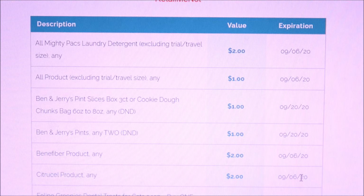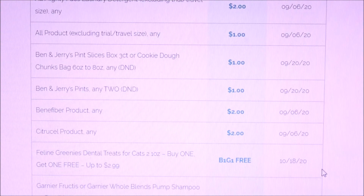So we're getting one Retail Me Not and one Smart Source. Here we're getting all laundry coupons. We got the $2 off the laundry packs, and then the regular All $1. Ben & Jerry's cookie dough chunks, bags, whatever, slices, those are $1. Then we're getting $1 off any 2 pints. Most likely there's going to be a printable coupon for that.